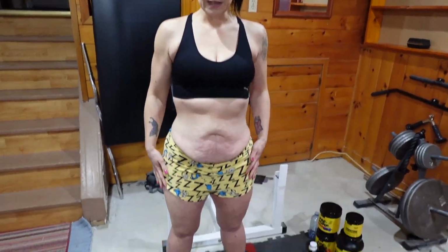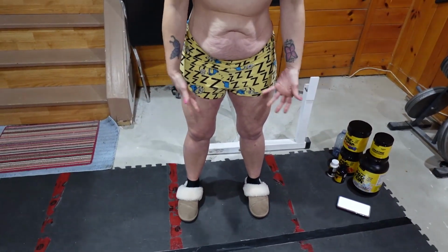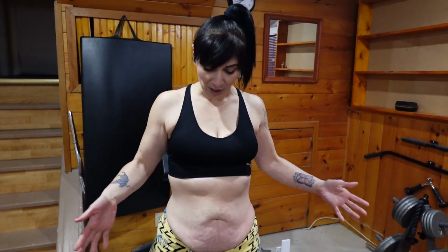And I'm gonna do like a little spin around for you right now so we can see the difference. And then I will do a check-in and kind of tell you what's been hard for me and what's been going on with the lean out. Okay, so I'm wearing a different sports bra, but the same shorts, just so we can keep it the same so that I can see actually my results.